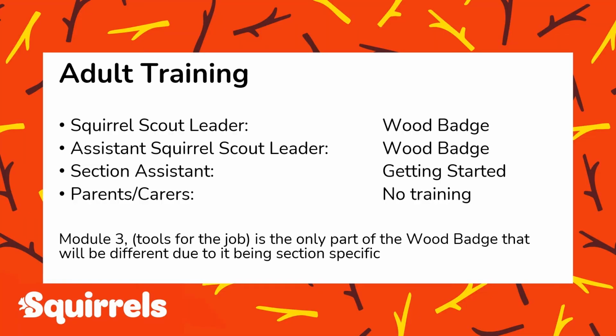The training is the same as any other volunteer roles in the other sections. However, Module 3, Tools for the Job, is the only part of the Wood Badge that will be different due to it being section specific. There is also an early years foundation stage recommended module that can be completed, but this is not compulsory and isn't currently part of Module 3.